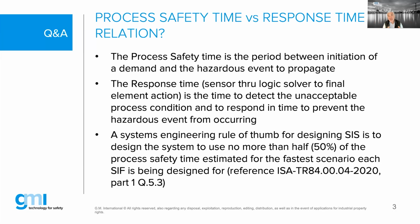But when you have a chemical reactor, the runaway or exothermic reaction can happen so fast, in terms of seconds, that their response times are deadly. They are very important. So it depends, again, on your culture and your background.